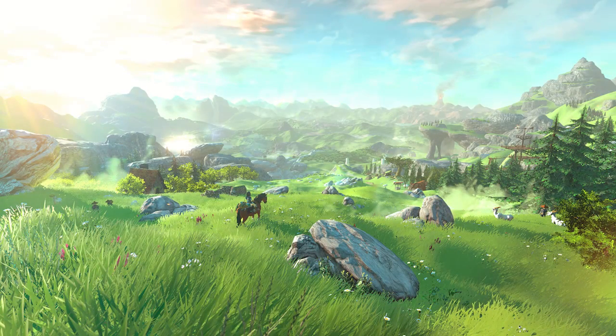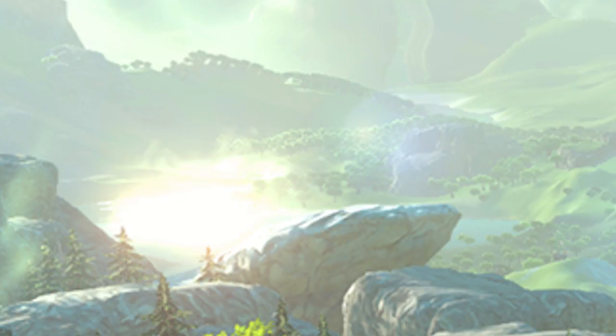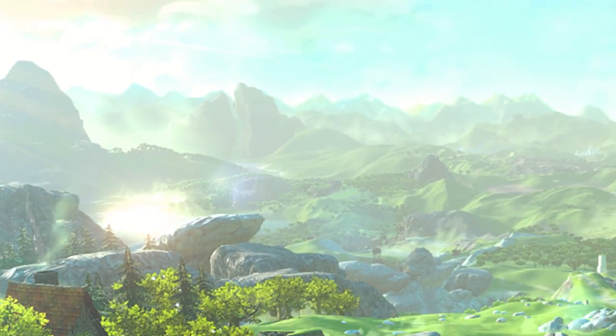Also impressive is just how varied the landscape is. There's everything from forests, hills, cliffs, mountains, volcanoes, lakes, and even a ravine, and these are all places players will be able to visit and behold.